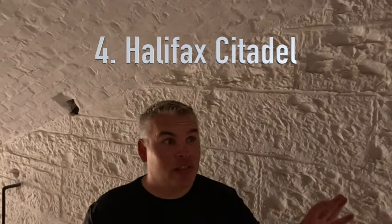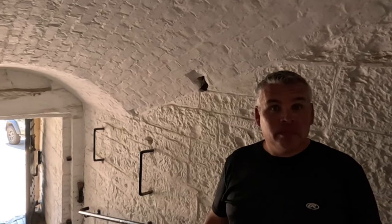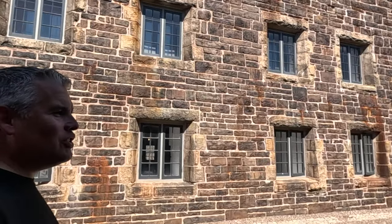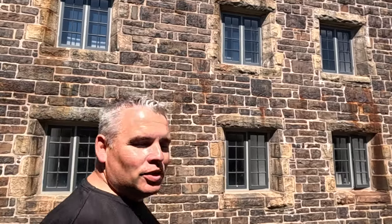Okay, you have to check this out. The wall is so thick. I'm not sure how many feet or meters, but we entered there. Wow. It just amazes me how they built this in the late 1700s, early 1800s. It's crazy, and I think this is the fourth version of the fort.